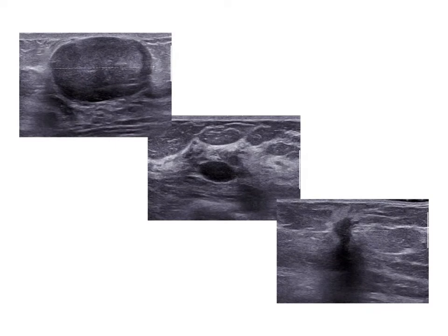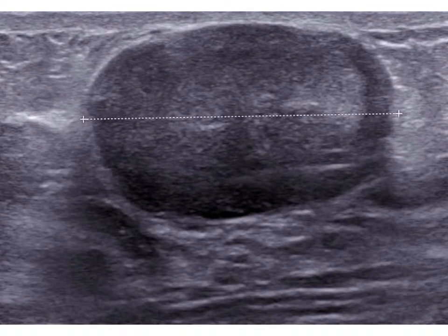Here you see 3 breast tumors. One of these is benign and the other 2 are cancers. Can you see the difference? This is a benign tumor called a fibroadenoma. We can usually tell on ultrasound that these tumors are benign. We do this by looking at different features of the tumor.